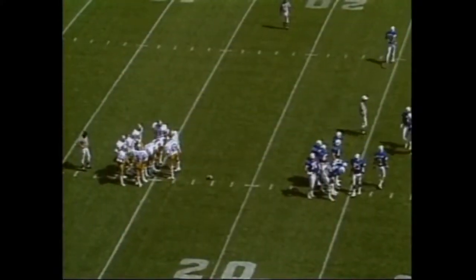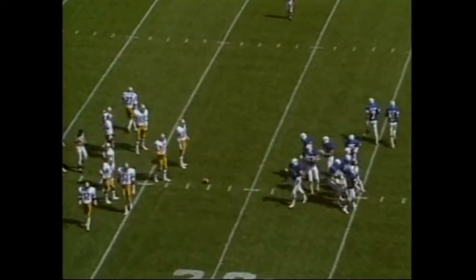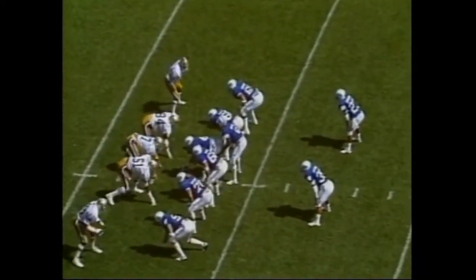I think, too, he's a lot like Kelly in a lot of ways. He has a lot of speed, runs the sweeps well, where Vi's more of the elusive type runner. He's got a lot of good moves, a lot of cuts. 1 yard gain, 2nd and 9, Brigham Young.